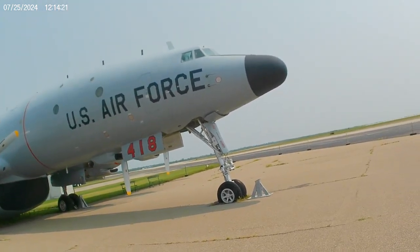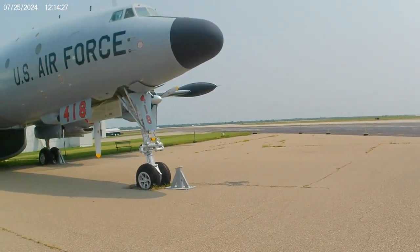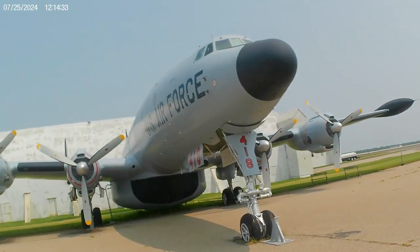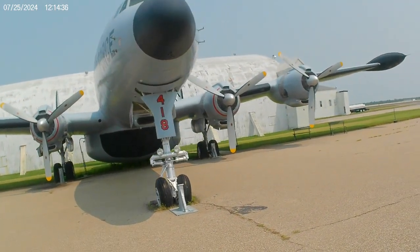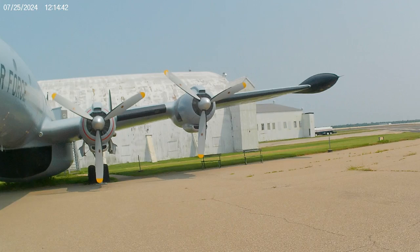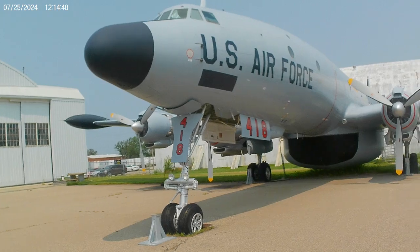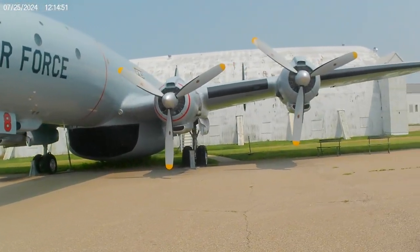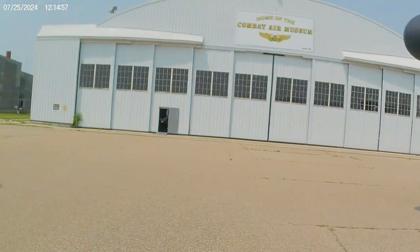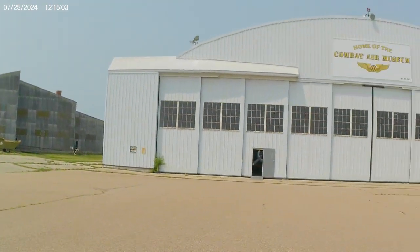I can't even imagine what it'd be like to fly one of these. Look how high up you are and how massive this aircraft is. Wow. Well, let's walk on over here and see what else we got.